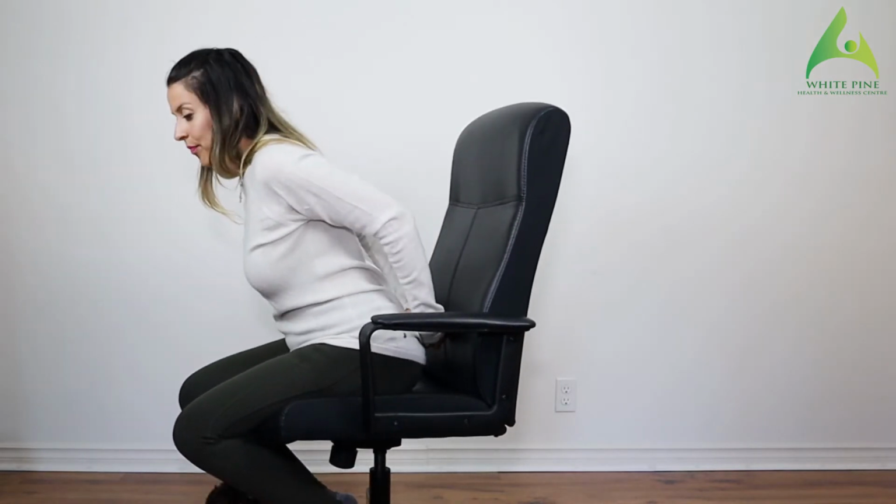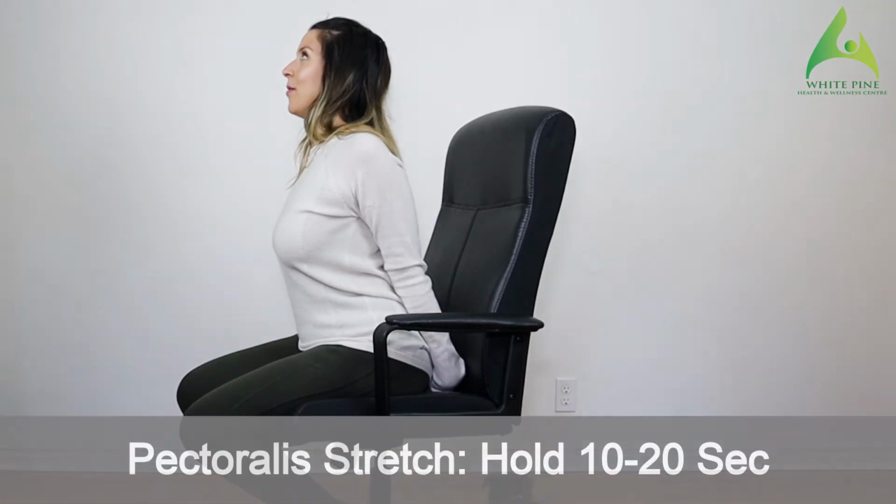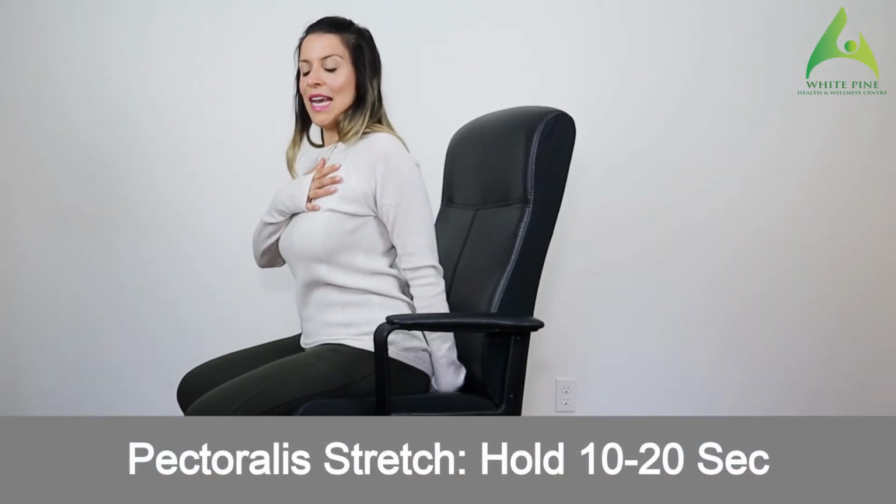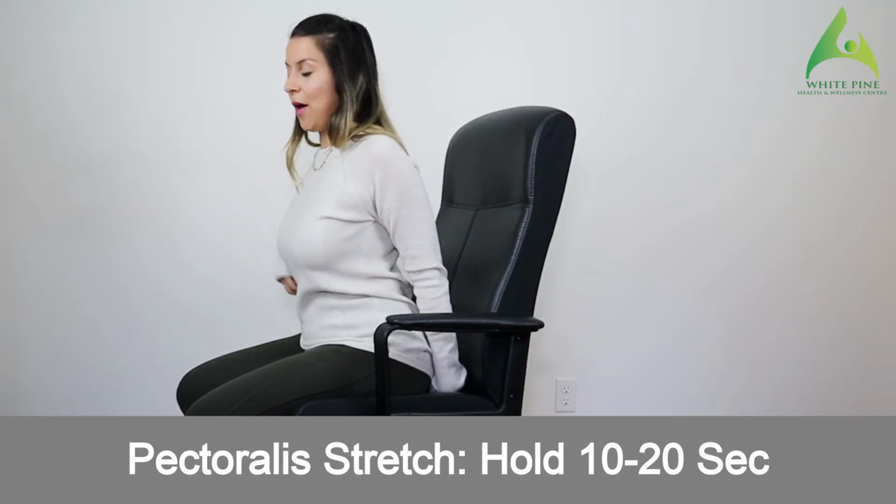Then what I want you to do is take both hands and bring them behind you and roll your shoulders back, okay? So we're providing a little bit of stretch to our chest, and you should be feeling that opening in your chest, in your upper back.